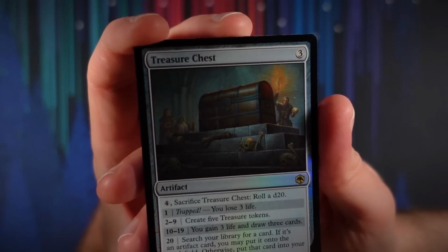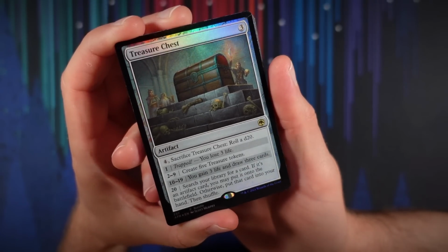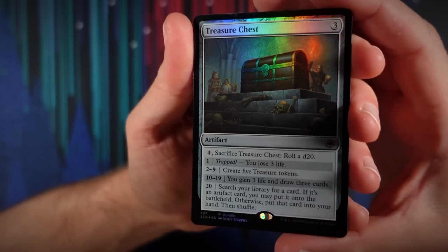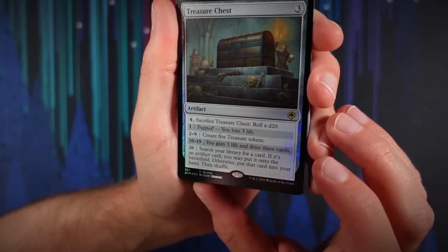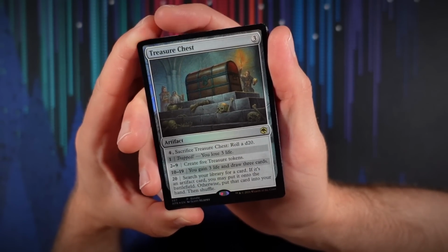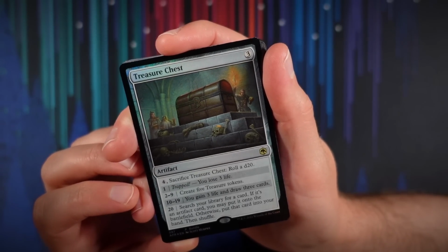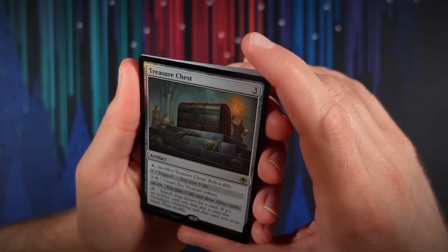And right, okay, so this is another new mechanic they've added here, where you roll on a d20, and that determines the outcome, which is of course a very D&D thing to do. So you pay 4 mana and sacrifice Treasure Chest to roll a d20. On a 1, a critical failure, it's trapped. You lose 3 life. On a 2 to 9, create 5 treasure tokens. Now I don't know what treasure tokens do, honestly. I'll have to read up on that. On a 10 to 19, you gain 3 life and draw 3 cards. And on a 20, on a critical, search your library for a card. If it's an artifact card, you may put it onto the battlefield. Otherwise, put that card into your hand. Then shuffle. Yeah, that's pretty darn good. But you gotta roll that 20, of course.